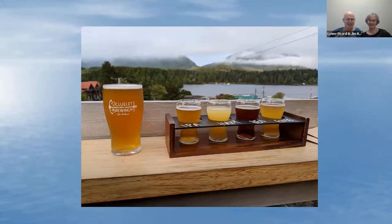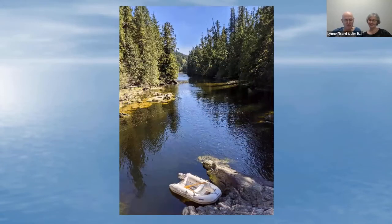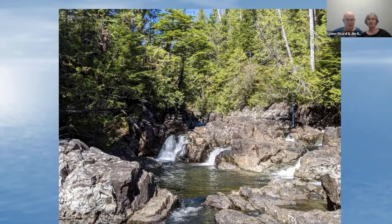And we tore ourselves away and anchored off Refuge Island, where we explored Lucky Creek by dinghy. And there are a series of falls and swimming holes up there. It's really lovely. I think actually we swam a lot on that coast.